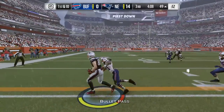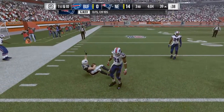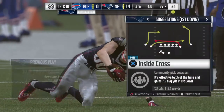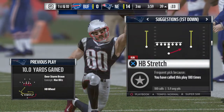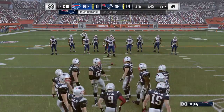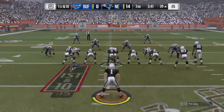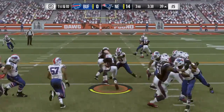Yep, there he is. Okay. And he's brought down. It'll go as a gain of 10 there. That was funny, though. First down, New England. All right, we'll throw a run at him. Man coverage. Running corner routes can be tough. Inside zone is proven to be pretty good. Sometimes you're squaring it off, sometimes you're just rounding it. Sometimes there's a fake, sometimes it's not.